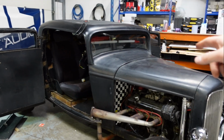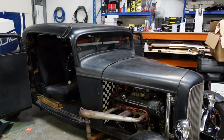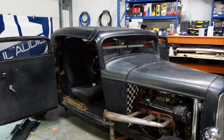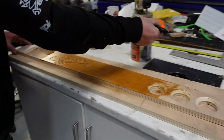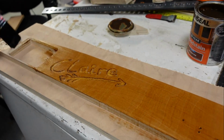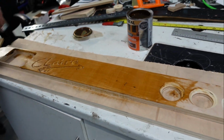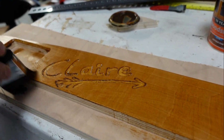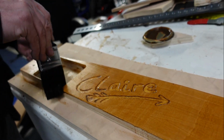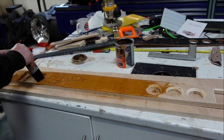So this has always been a bit of a sentimental project. It's always meant a huge amount to the family, and it will never leave the family. My mum's name was Claire, and Alex has put a little touch in there for us, and written my mum's name into the wood for us. So that's going to sit just above the passenger side, across the top. So he's just etched my mum's name into the panel, which I think is awesome.